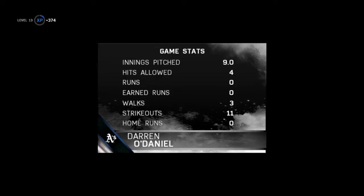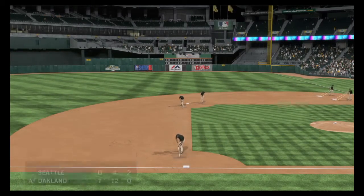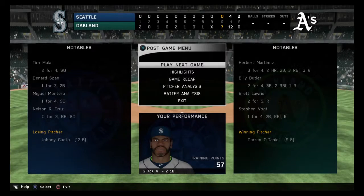And guys, you can't win if you can't score, so there's probably not a whole lot of debate about who'll take home Topps Player of the Game honors in this one. Yeah, he was.